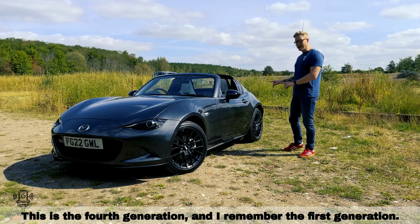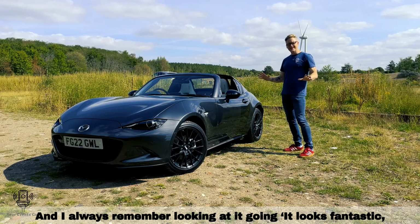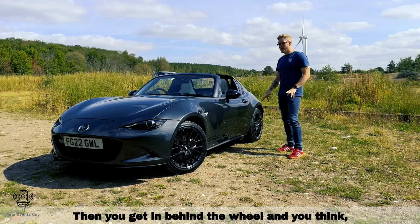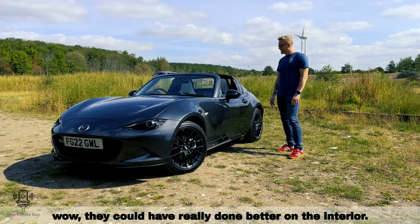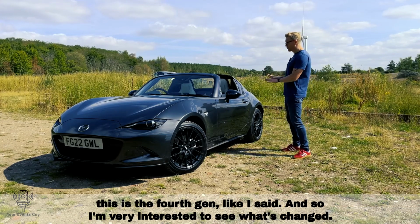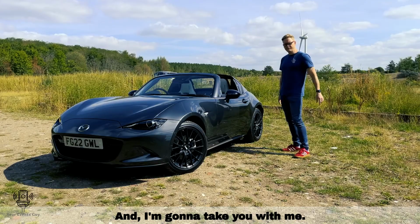This is the 4th generation, and I remember the 1st generation, and I always remember looking at it going, it looks fantastic, it looks like nothing else on the planet. Then you get in behind the wheel and you think, wow, they could have really done better on the interior. So I've not seen any of the other gens. This is the 4th gen, like I said, and so I'm very interested to see what's changed. And yeah, I'm going to take you with me.